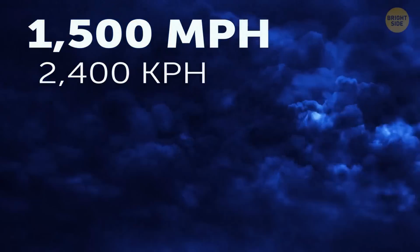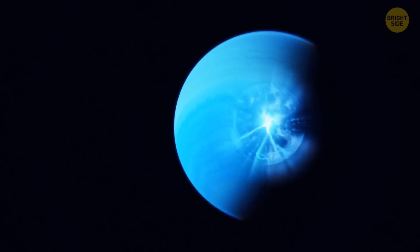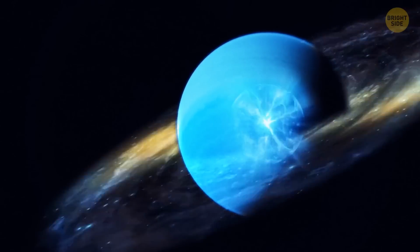Neptune has extremely strong winds that can reach a speed of up to 1,500 miles per hour. Can they produce this heat? Or maybe it's because of the planet's core or its gravitational force?